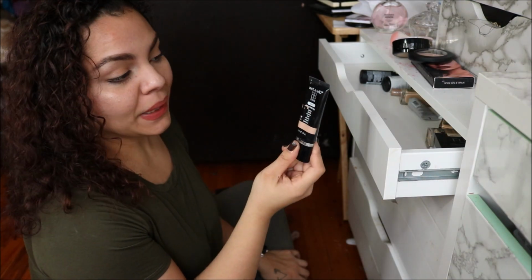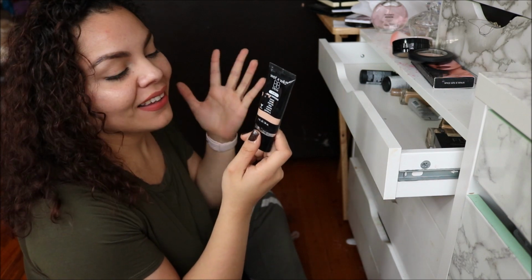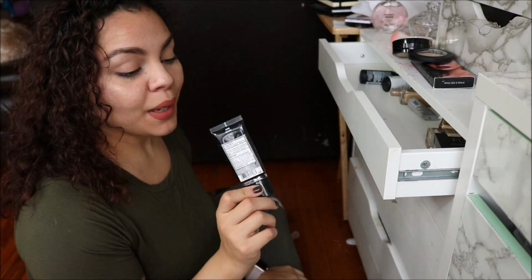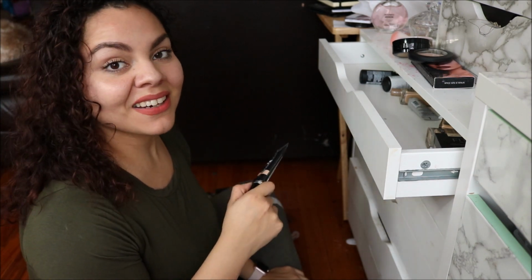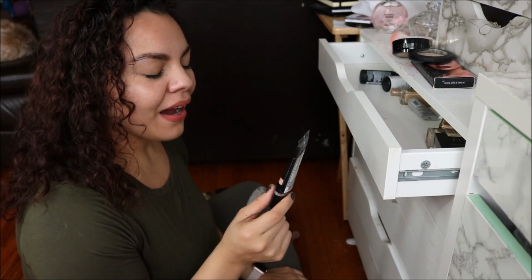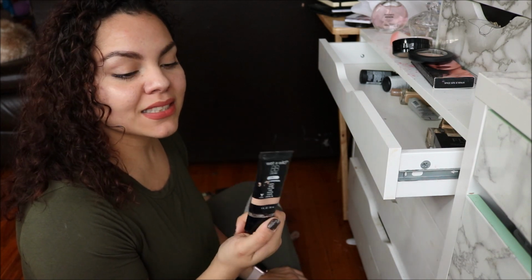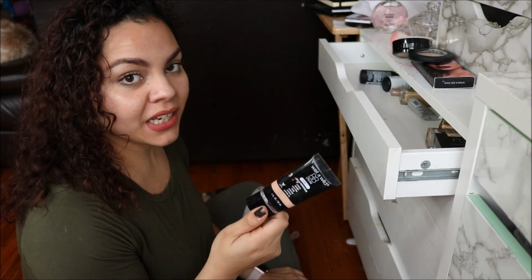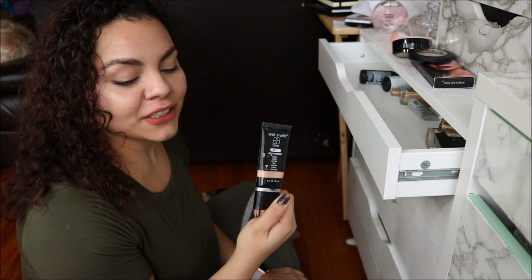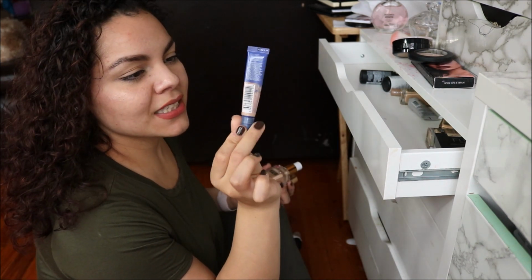Wet n Wild BB Cream 8-in-1. So good for the summer. I'm going to toss this one away because I've had it for far too long than I can say. But it's definitely one of my go-tos in the summertime. So if you can find your shade, definitely pick this one up. Rimmel Match Perfection Concealer. So good, except this isn't my shade.